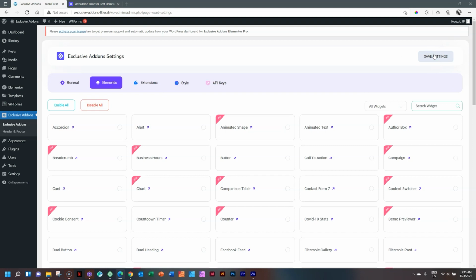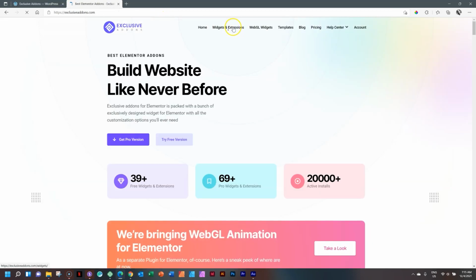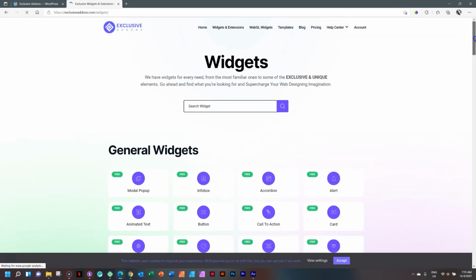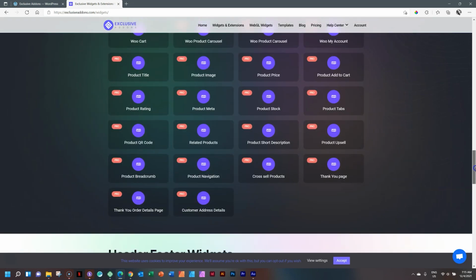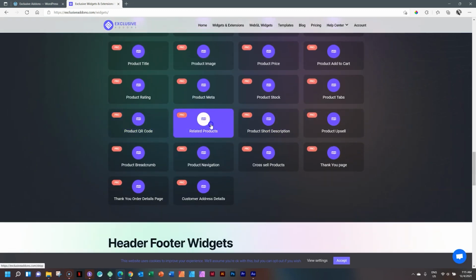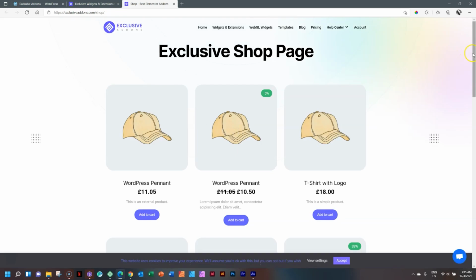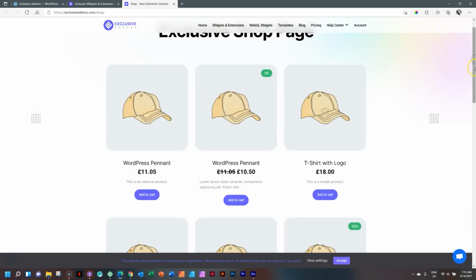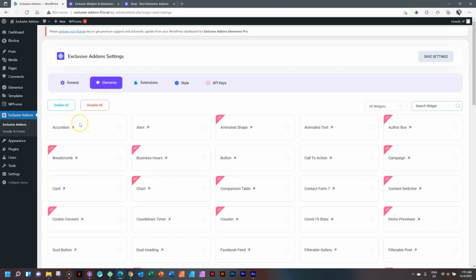And of course, sometimes you're like, but I don't know how they look. Go to the website at Exclusive Addons, go to the widgets and extensions over here, and you will find them all nicely listed. And if you want to see how anything works, for example, let's go to related products. When you're working with WooCommerce, it's going to give you a nice page with these demos on. That's it. And this one is a very simple one. So nothing spectacular over there.